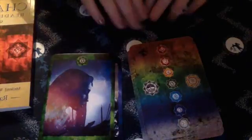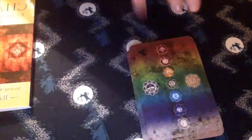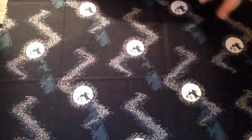I think again, they weren't too expensive, you can get hold of them really easily. I love these cards, I think they're beautiful, and I think there are a few chakra decks around now, but with these ones, I just think that it works, it flows really well together.